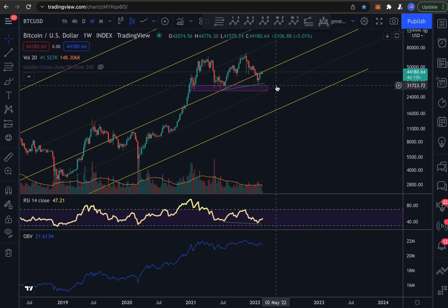So we might still go to this dotted line or even crash below it. I don't know if that will happen or not. So my position still is pretty much the same. I'm about 35% in stablecoins at the moment and 65% in crypto and Bitcoin on my crypto assets. So I'm still doing what I said in the last video, half-assed accumulation, not really going all in, because I don't know where the markets are going, and that's why I made this video.